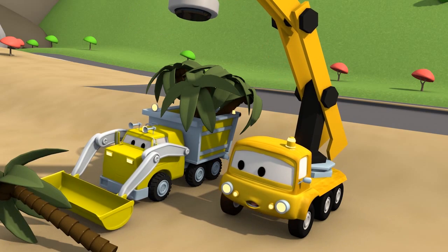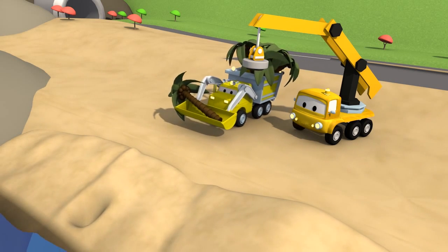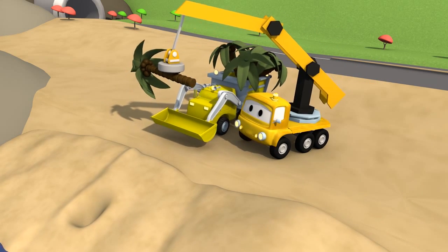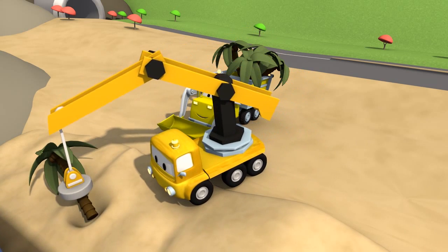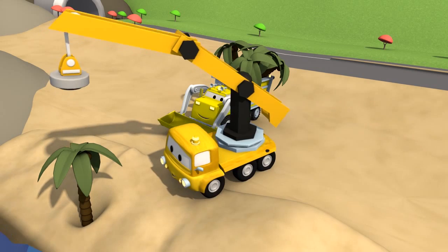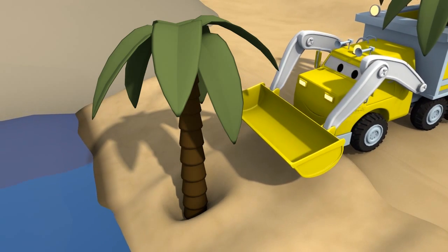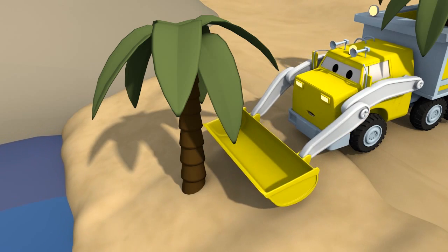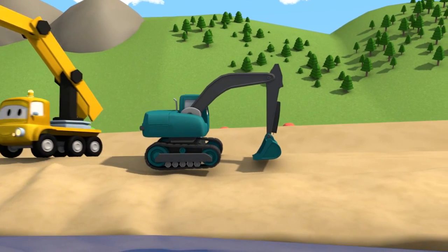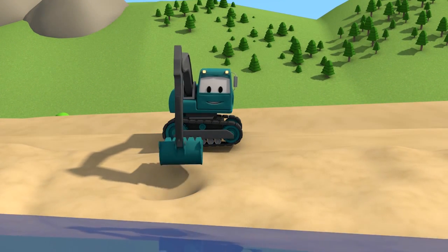Oh dear, don't let the tree blow away. Good save. That was close. Ethan, can you fill in the holes with dirt too? Great job. That's it, squad.